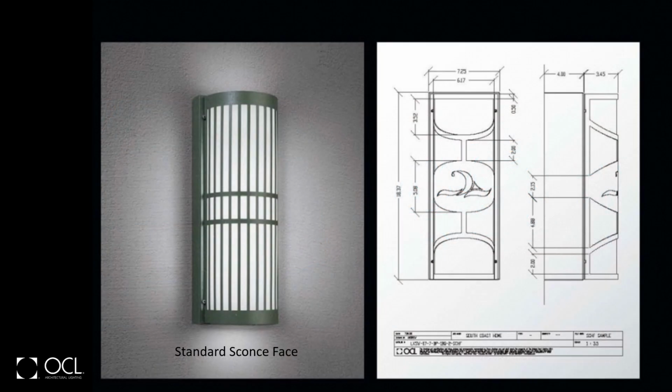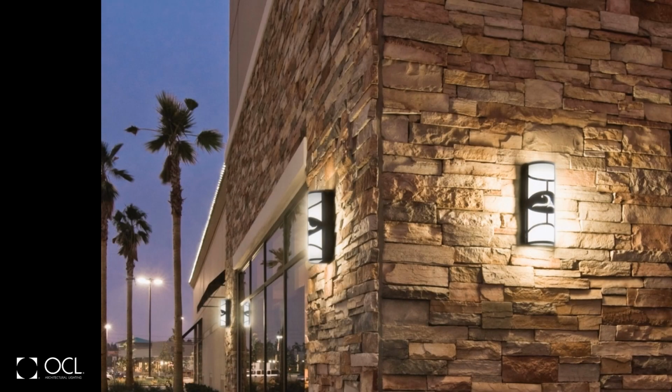Here, the specifier asks for a simple modification of one of our standard sconces. The standard shroud on the left is to be replaced with a custom-cut shroud that shows the company logo. And here's the result, a custom logo on a standard outdoor sconce.